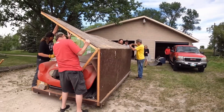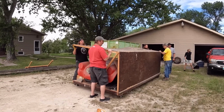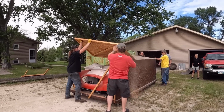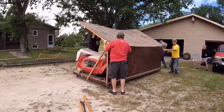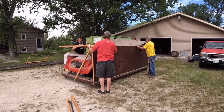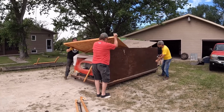Gotta be one here, yeah. Another one in there. There's one. Oh, it's screwed through here too. Here, I'll take these out. Hang on. Just the top is on, right off.